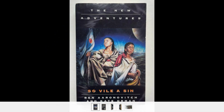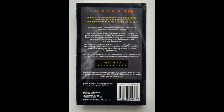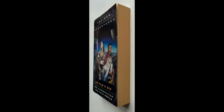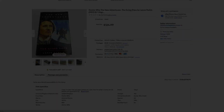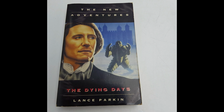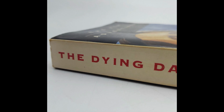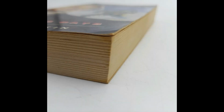Another one, So Vile a Sin. These are all expensive and all worth keeping your eyes peeled for, because they're out there. £125 for The Dying Days, Lance Parkin. And these are by no means one-off prices. This is what these books sell for. They are just expensive.